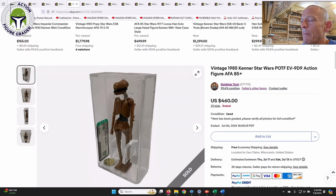Here's the other one I bid on. I was way low, and I think I mentioned I was going to bid on this in a different video. I don't know if it's aired yet, but this was an AFA 85 Plus EV99, and it sold for $460. I think my bid was $380. So I didn't expect to win it, because really for an 85 plus, it's probably in the fours. I mean, it's got to be in the fours, right? I've seen them go for more than that. I mean, an AFA 90 sold a few months ago for about $700.